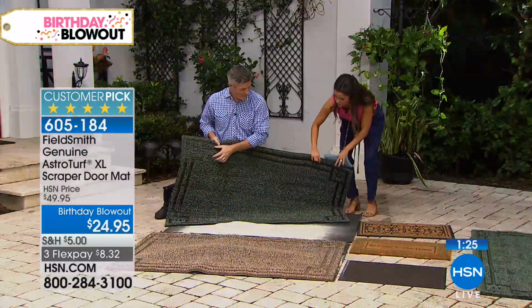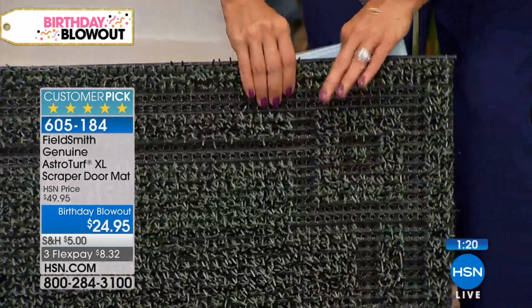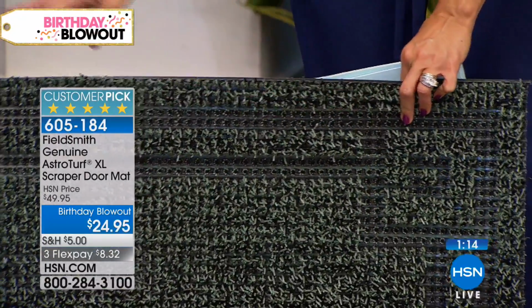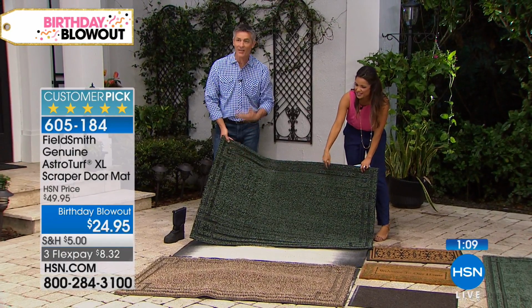Look how pretty this is too, you guys. It has this gorgeous border along, and then the little details in each of the corners as well. This is the evergreen color. One of our reviews, I loved it. They said, it's like having a beautiful patch of grass right outside my door, and it matches my wreath and everything. So that's a beautiful evergreen. And the jute's nice too.